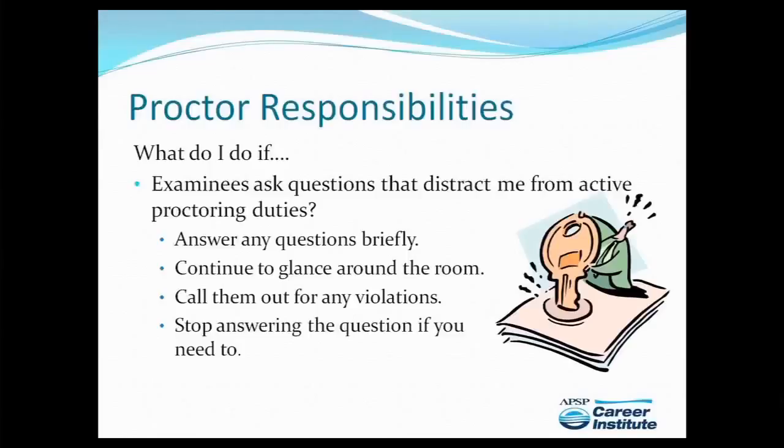Then, once you hear the question, determine quickly whether this is a question you're permitted to answer or not. If you can answer it, provide the briefest possible answer and confirm that the examinee understands your response. While answering, continue to glance around the room and don't hesitate to instruct the examinees to stop talking should they use this as an opening to chat with the neighbor. If the room gets loud, just stop answering the question and regain control of the situation.